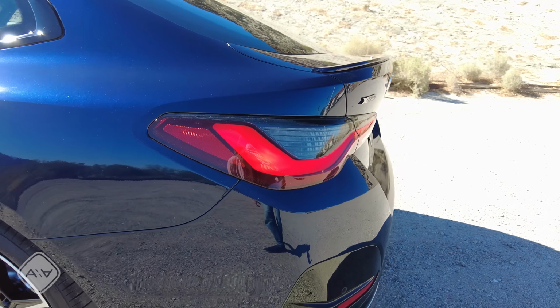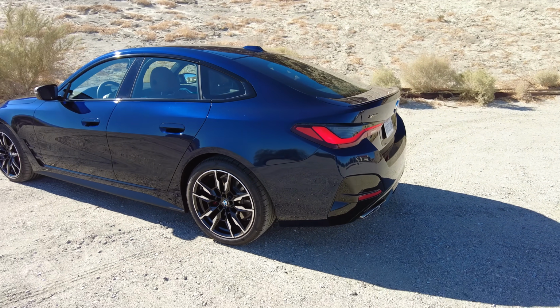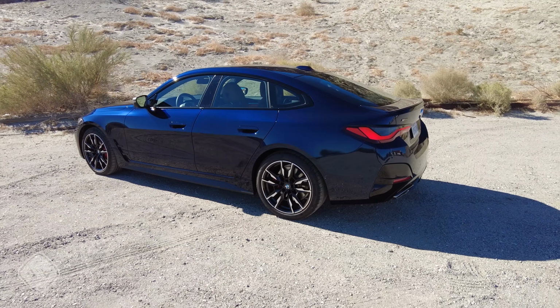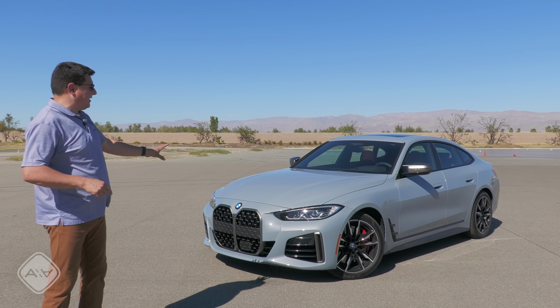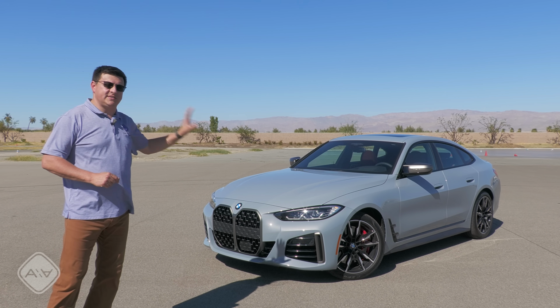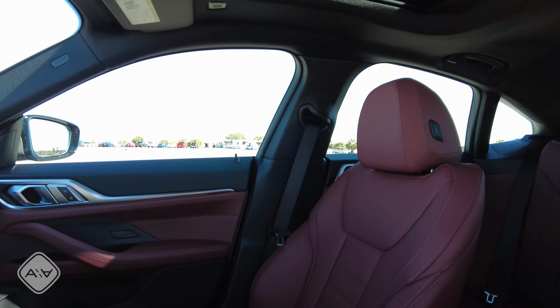Do you like the styling of the 440i? I have to say, if I were shopping between these two vehicles and I didn't need to use the back seat terribly often, I would get the 4 Series. I actually like the look of the front end here. I know some people will crucify me down there in the comment section below, but I like the extra style and the added practicality, cargo practicality, that we find in the 4 Series Gran Coupe.